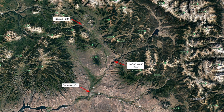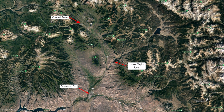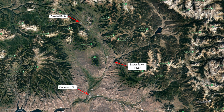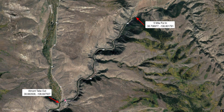Next is, well, let's talk about the maps. Exactly where is this? So let's lay in the first map. The Taylor River runs into the Gunnison. The Taylor is north of Gunnison, Colorado, and it is south of Crested Butte. This run is a 5-mile run, and ironically, the road goes next to the river, so it's almost the exact same distance on the road as the river.